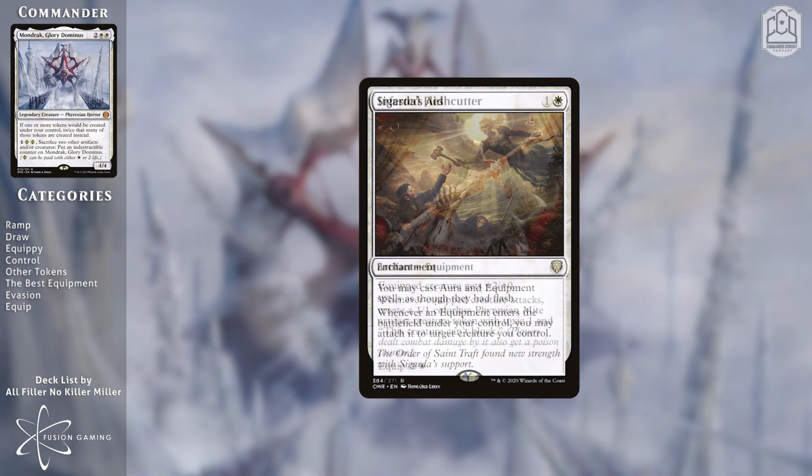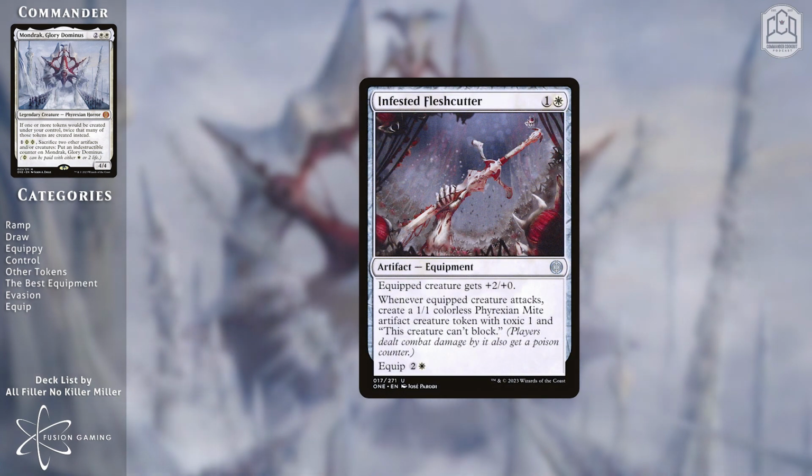Yep. Infested Flesh Cutter. This is a new one. That's what I call my wiener. I don't know what's worse, the infested part or the flesh cutter part.